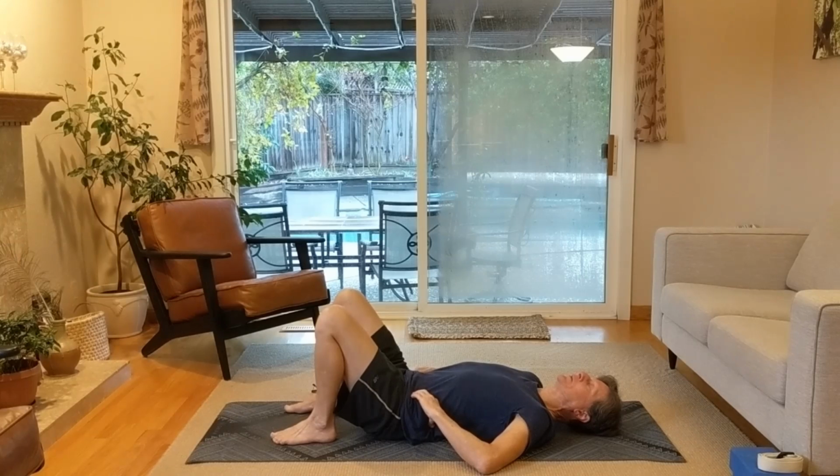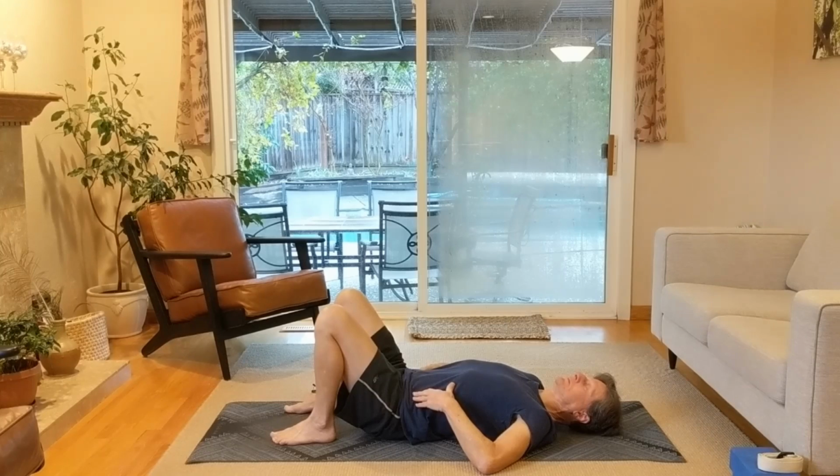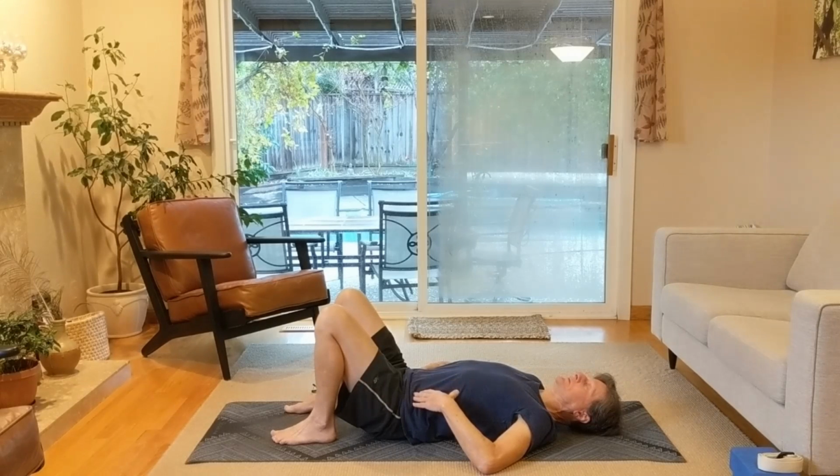Whenever you're ready, inhale, pushing into the ground. Exhale, letting the lower back come up. Inhale. Exhale. Inhale. Exhale. Just do 2 or 3 more times, your pace. Inhale, really pushing the lower back down. Exhale, letting that back come up.